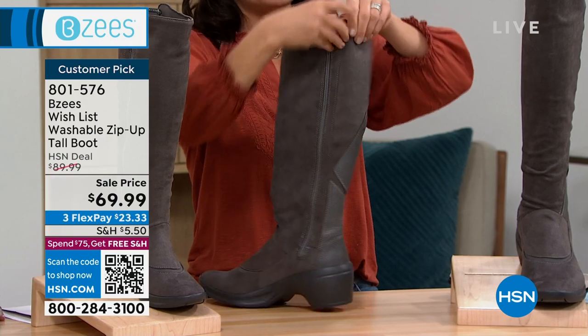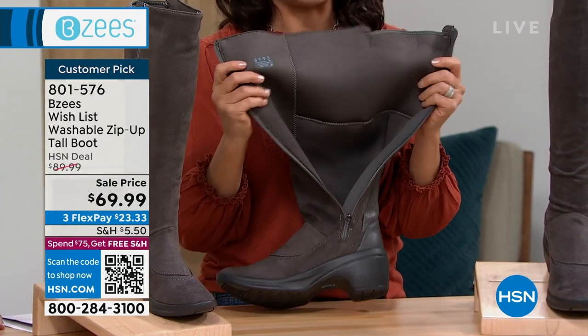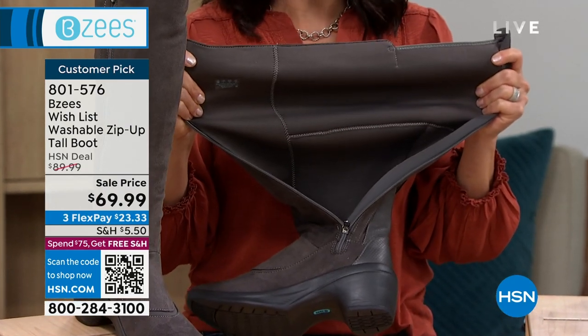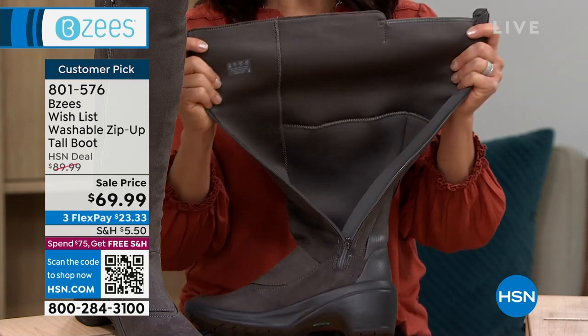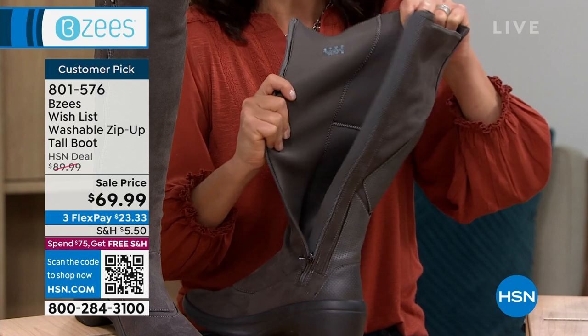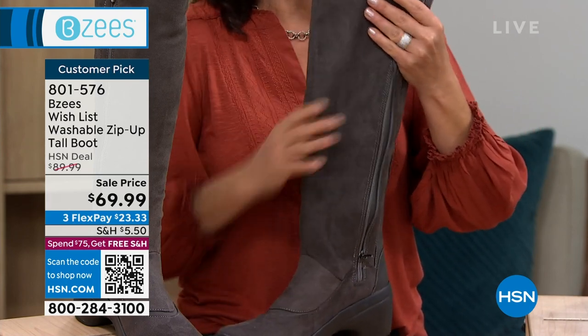I wanna show you the internal panels. These are the magic inside. So nice. Look at the microfiber stretch. This is a 15-inch tall shaft. It's a 15-inch diameter. So much stretch. I'm telling you, you will fall in love. It's gonna feel like your most favorite sock on your leg. Yep. It's a beautiful suede look, but it's microfiber that you can wash.